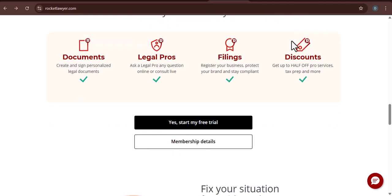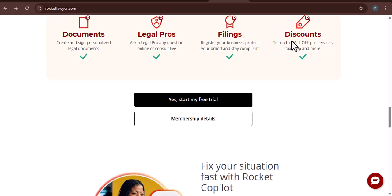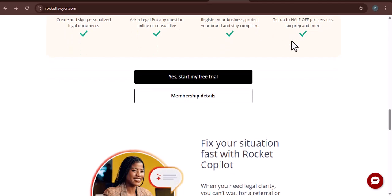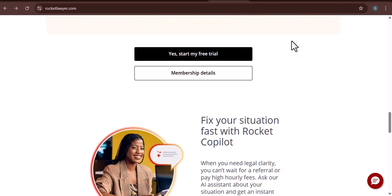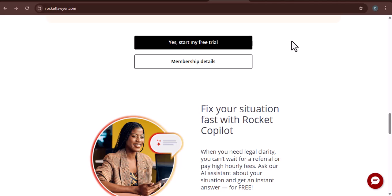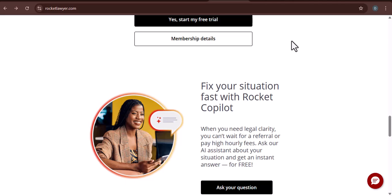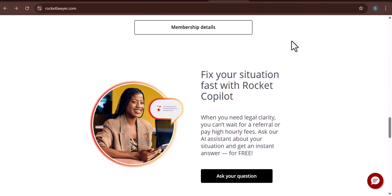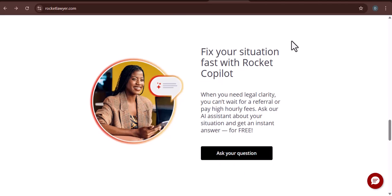However, LegalZoom isn't without its critiques. Some users find their pricing structure, especially with numerous upsells and add-ons, can become a bit opaque and ultimately more expensive than initially anticipated. While they offer a free LLC formation, the cost quickly escalates if you want essential features like an operating agreement or an EIN. Customer support, while available, sometimes receives mixed reviews regarding response times.